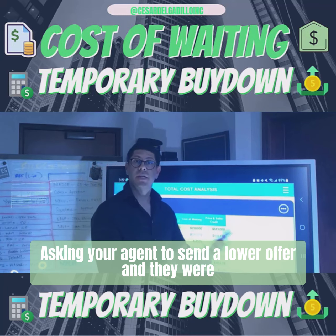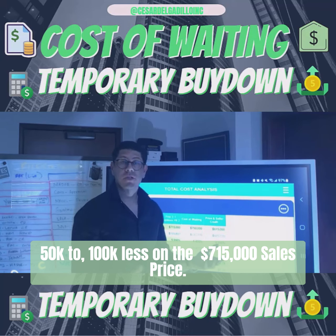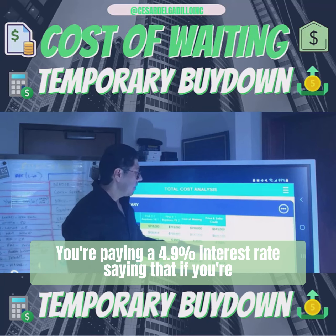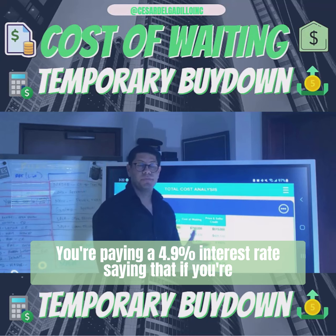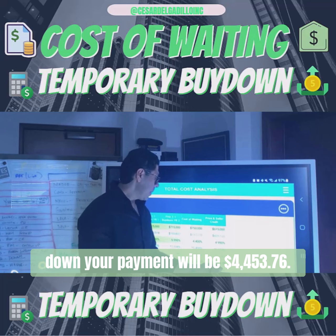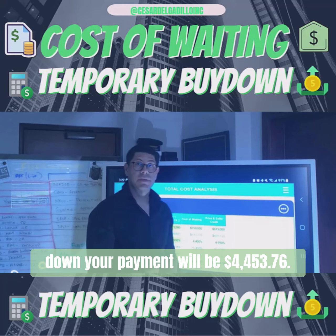asking your agent to send an offer at anywhere from 50 to 100,000 less. This scenario is 100,000 less from the 715. You're paying at a 4.99% interest rate, saying that you're looking at the first year of the 2-1 buy down. Your payment will be $44.53 with 76 cents.